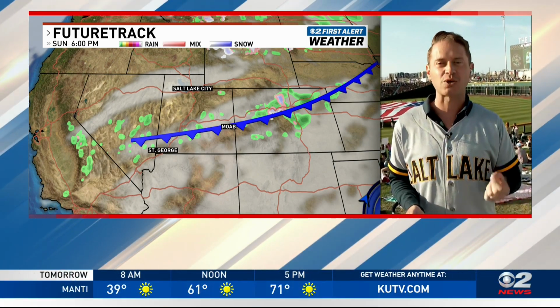But that temperature is going to drop, likely below normal on Sunday. It's going to get chilly, but chilly probably for just one day. It's April. You get these roller coaster patterns, and that's exactly what we're going to see. So St. George, here's your forecast.